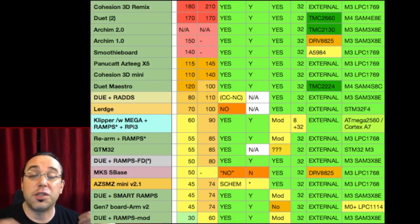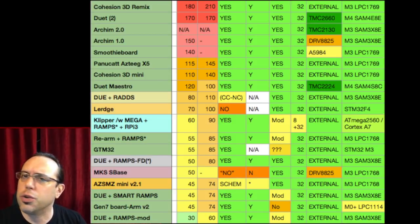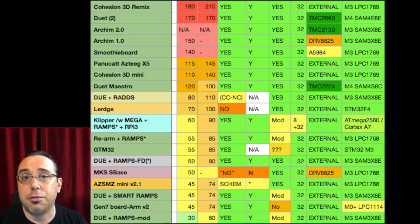You'll probably have to switch the MOSFETs out on the Ramps, or buy a better quality Ramps that has the good MOSFETs on there, or use a level shifter or something like that. So again, that's personally trading off price for effort. How much does your time cost? How much is it worth to you?